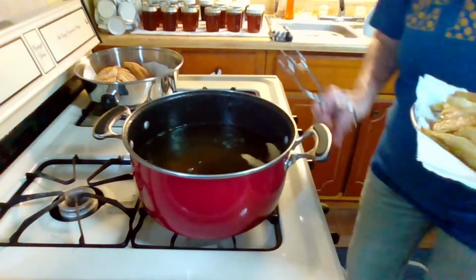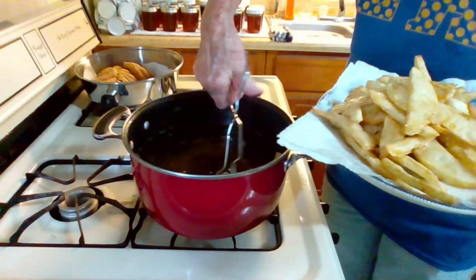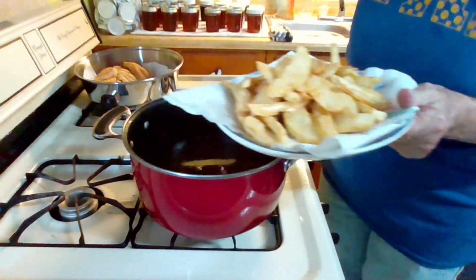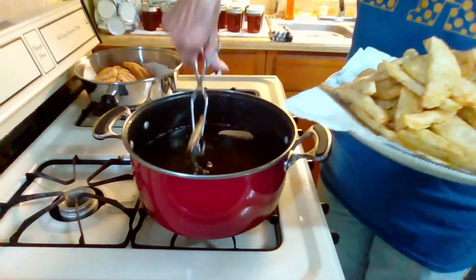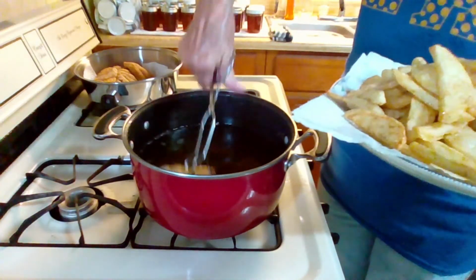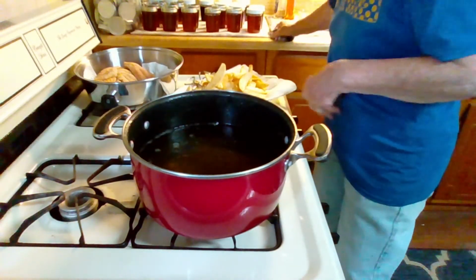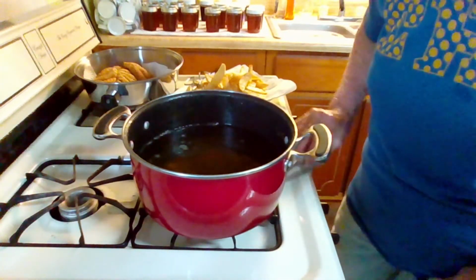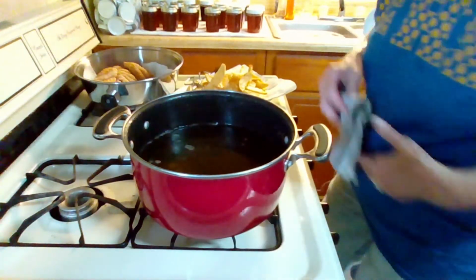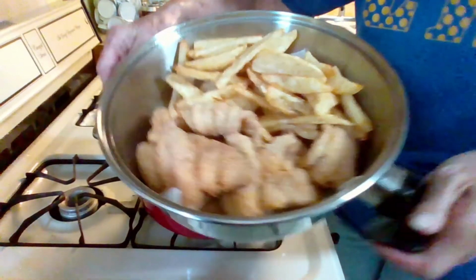Okay, I'm going to go ahead and turn off my fire under this. Let it start cooling down. Okay, so be sure and let everybody know it's time to eat. So here we are. It's fried fish and French fries.